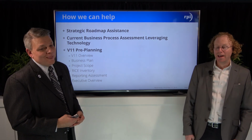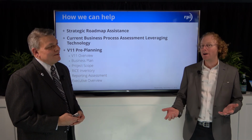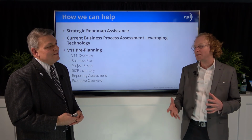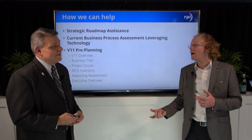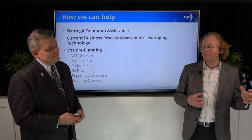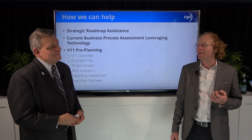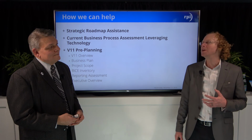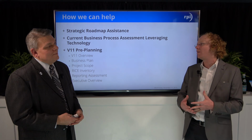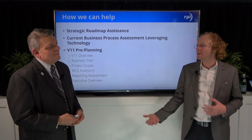Yeah, I will say that there's a lot of uncertainty when it comes to embarking upon a long CloudSuite project in terms of what is the scope and what are the costs, and there's a lot of effort to contain that. Going through a pre-planning engagement is going to give you a way to define your parameters for your project, and the pre-planning engagement that RPI offers has a very tightly defined scope and has a very predictable cost. So we think it's a worthy investment for our clients to take on that will pay off in a better managed and a better controlled CloudSuite implementation.